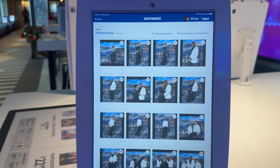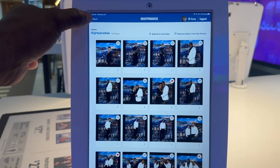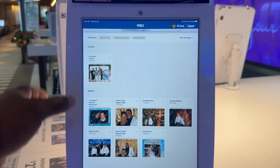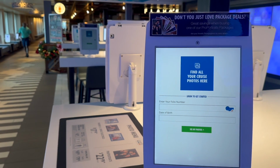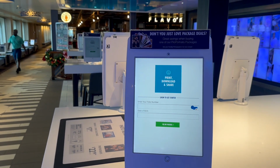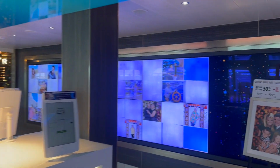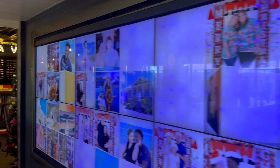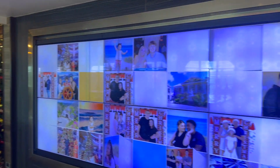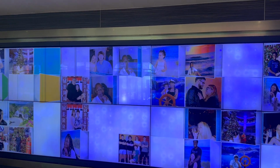So they used to print all these pictures out, and then you would go to a wall and see them, keep the ones you wanted, and throw away the ones you didn't. This new system is much less wasteful. And there's also a wall back here that rotates through some of the pictures. There's a wall of moments inside the Carnival Hub app. You can upload a photo, and you may end up seeing yourself on this wall. But this is the Pixels area.